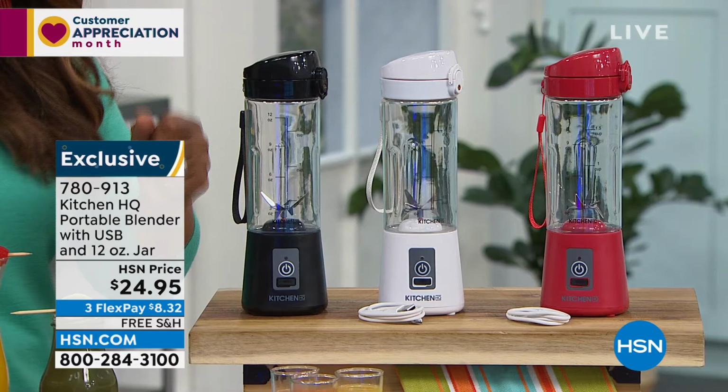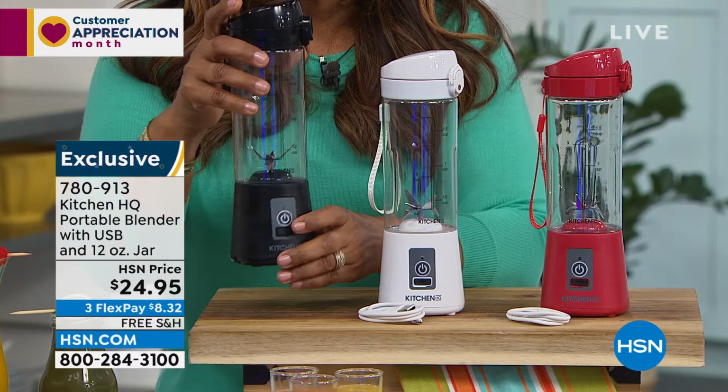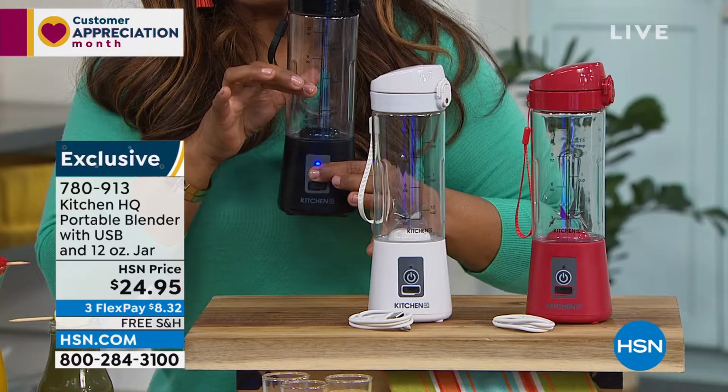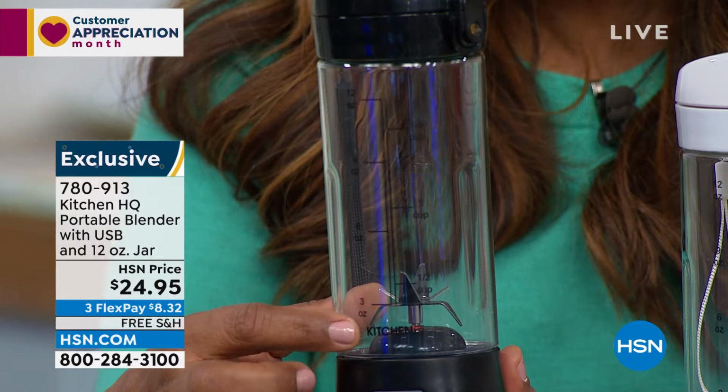When you do that, Chef, it gets me super excited because that spout with the lid is gonna allow us to be able to get that great easy pour. You do have the strap on the side. If you need to take this with you on the go, listen to the power of that. You can hear that power. I just want to show you up close. This is a 12-ounce blender jar that you have coming. You have the measure marks right here on the side, so you can see that you have your ounces here, your cups on the outside.